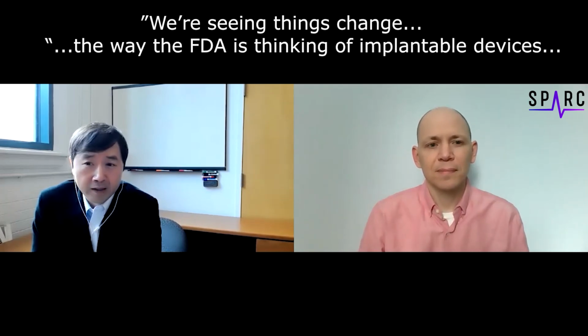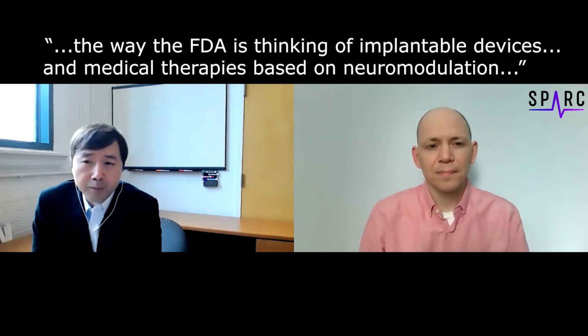And even the regulatory pathways, we're seeing things change. The way that the FDA is thinking of implantable devices and medical therapies based on neuromodulation, the thinking is changing. It's a different ballgame than it was 10 years ago.